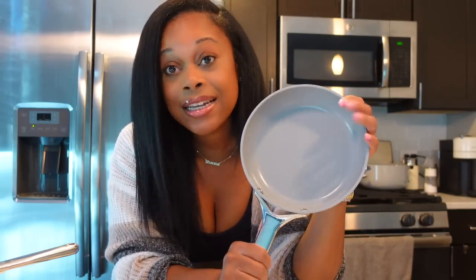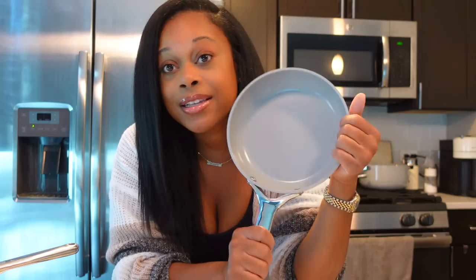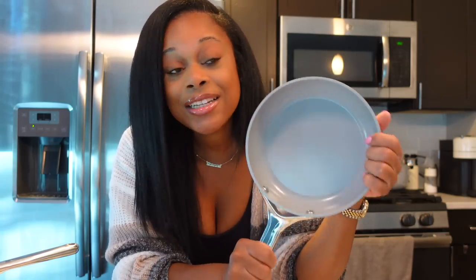Love this. They're so easy to clean. All you have to do is just rinse them out and wipe them, and they wipe clean. A lot of the time I don't have to use oils or butters when I'm cooking unless I just want to use it for flavor. They're non-stick, so you don't have to worry about that. These pans are legit. I swear by them.